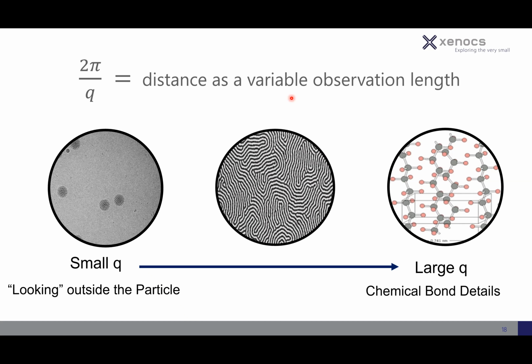I keep on going back to this 2 pi over Q as a probe length. So we can imagine that at small q, in other words, very close to the direct beam at the smallest possible scattering angles, if we have particles in solution, imagine that at the smallest q, it's like we're looking at all the particles from a distance, and we're not seeing really anything about the specific details of their structure. For all intents and purposes, we can just consider them to be like spherical blobs. But we can say something about their average size just from the small q measurement.